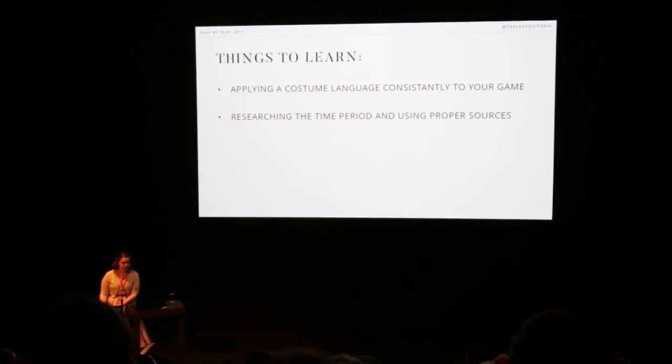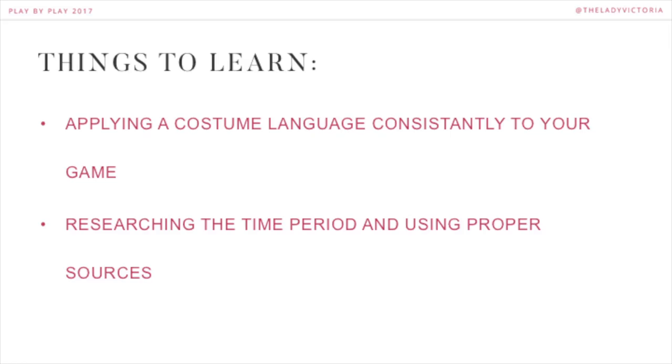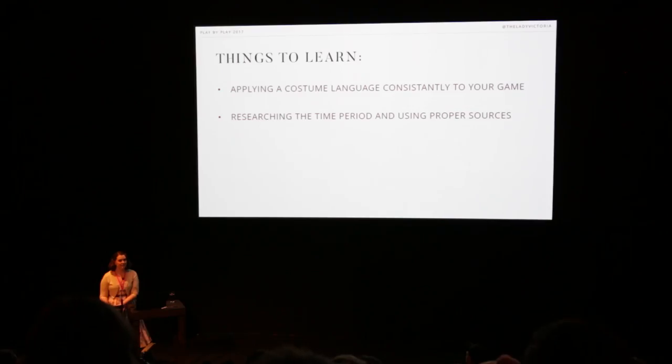So now we've covered creating a costume language and researching time periods and proper sources. And my hot tip for both of these points is please do them. And now we can move on to the next stage where we can actually start to put a costume together.